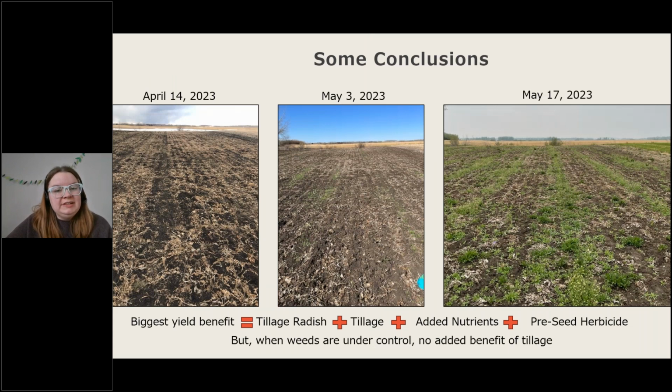Now, we were hoping to see in early spring some weed suppression from the tillage radish residue, but as you can see on April 14th in that far left picture, the snow has barely melted and the tillage radish is completely broken down. And looking ahead on May 3rd, that center picture there, the tillage radish is totally gone and those first green weeds are just starting to pop up. So it wasn't that early spring weed suppression mulch that we were hoping for.